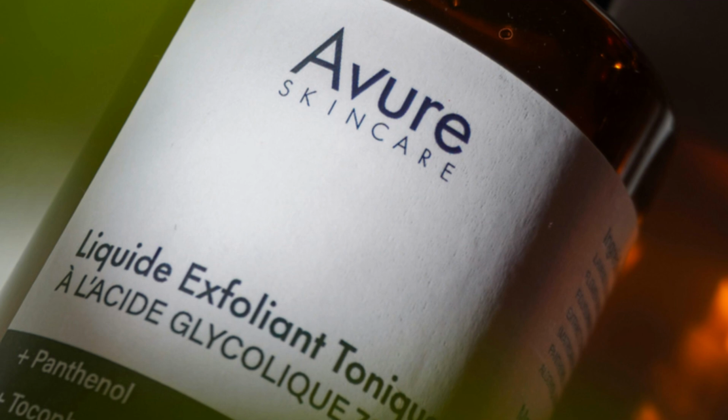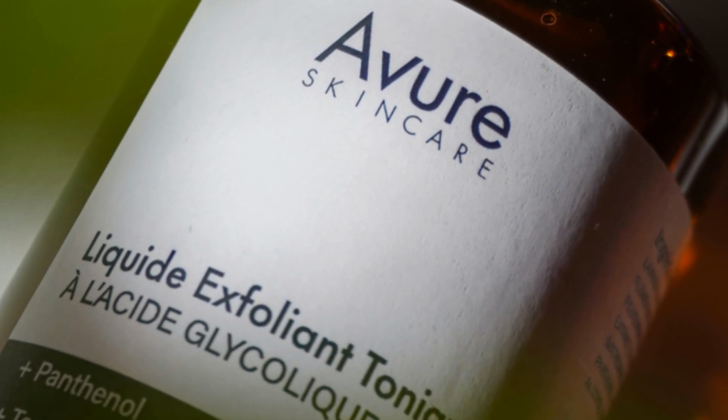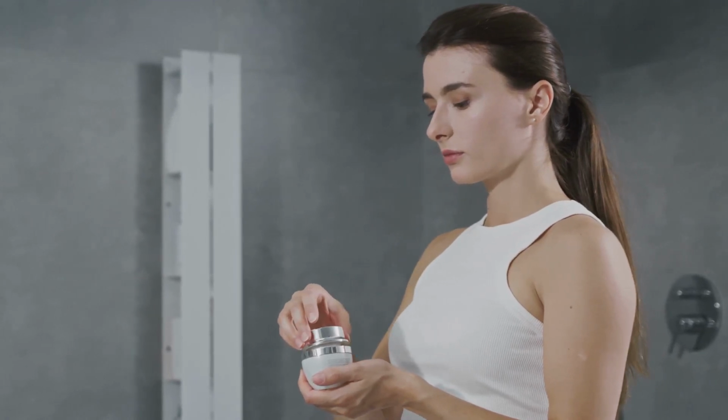Next up, AHAs, which maintain your skin's ideal pH and improve product absorption. Try Skinfoliate for a gentle introduction.